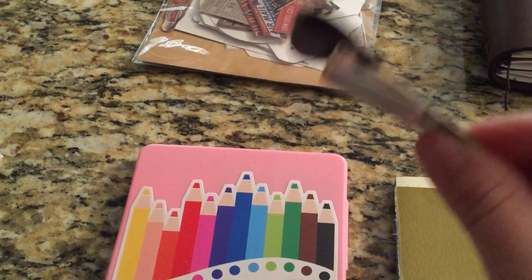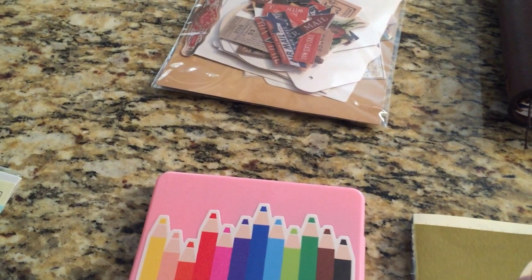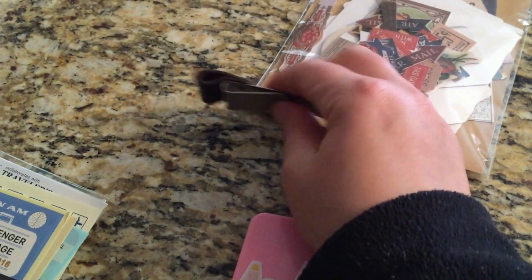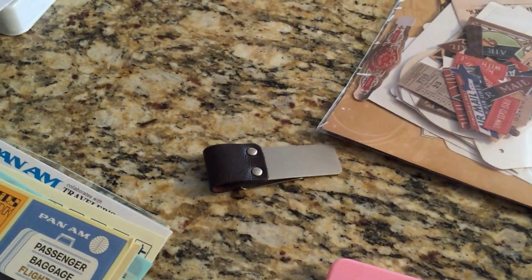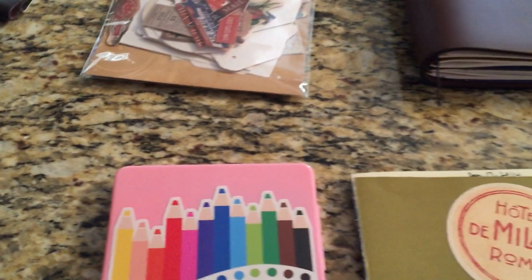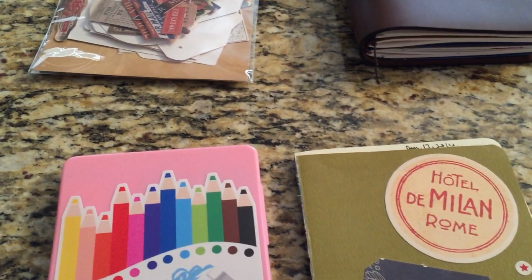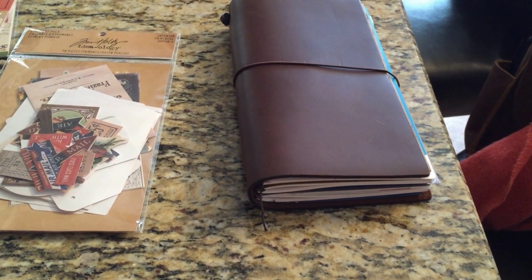And I am actually selling my passport size Midori because I don't use it anymore. I did a whole video about it, posted right before this. So I think I'm going to sell it with my passport size Midori because I'm not going to use it at all. And I think that Lecterm, or I don't know if I'm pronouncing that correctly, makes one that's way better. So I think I'm going to invest in one of those for my Midori.